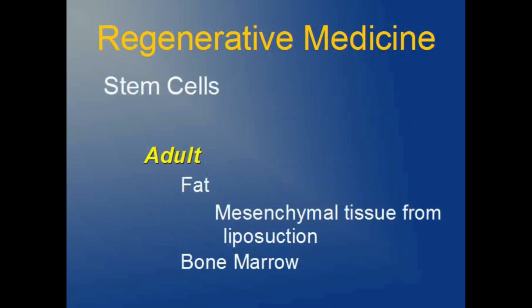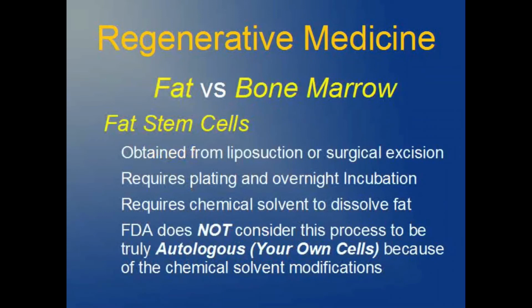The fourth and the most widely used stem cell type is called adult stem cells, extracted either from your fat or the bone marrow. Fat stem cells are obtained by surgical resection or liposuction of your own fat and dissolving the fat tissue surrounding the matrix called mesenchymal tissue, which contain the stem cells. It is more invasive and requires overnight plating and incubation of the stem cells to grow them.